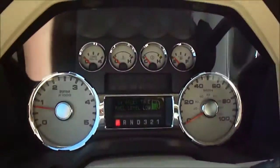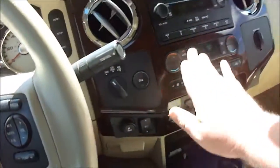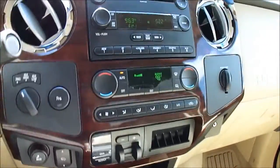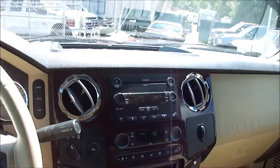But not the case here. You can see no warning lights lit of any kind. It does have the power adjustable pedals. It's got the parking sensors, AM FM stereo, 6-disc CD changer.